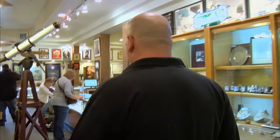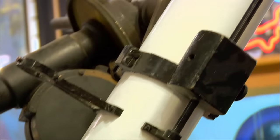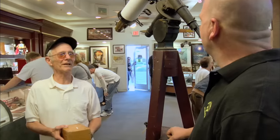How are you, sir? Oh, pretty good. Great. What do we have here? This is a telescope that I've had, and I'm moving from a house to an apartment now, so I thought I'd bring it in and see what you could get me for it. All right, you could have brought in a picture.